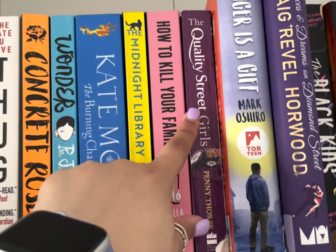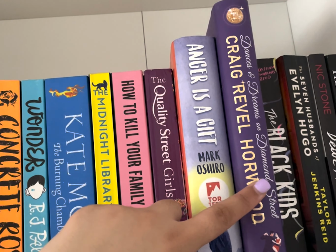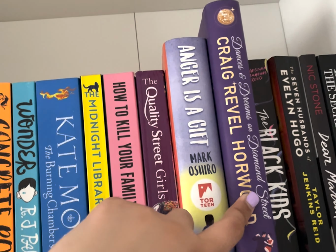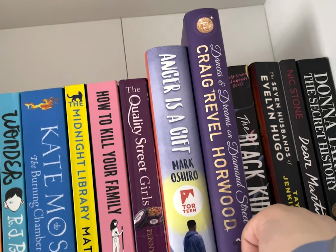The Kara Street Girls, which I really loved, surprising read, Anger Is a Gift, Dancing and Dreams and Diamond Street, The Black Kids, The Seven Husbands of Evelyn Hugo, Dear Martin, and The Secret History by Donna Tartt.